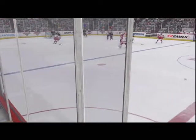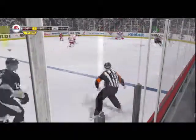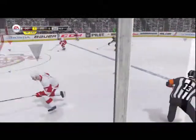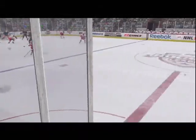Neal. Good clearing effort by the penalty killers. That puck right up through center ice. Oh, dances.